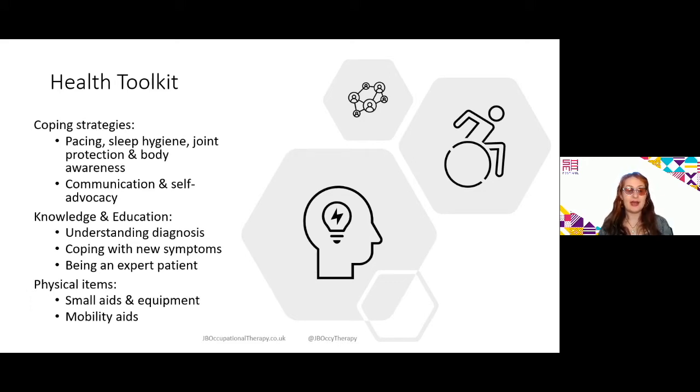A toolkit is usually made up of 3 key areas. The first bit is coping strategies, and that's what we're going to focus on a little bit later on. All of the coping strategies I'll be talking through are parts of my everyday life that I need to do in order to manage my own health. So I am passionate, I have tested all of this stuff out, and I know it works. What we're talking about are things like pacing, sleep hygiene, looking after your joints, body awareness, listening to your own symptoms, but also communication and self-advocacy.